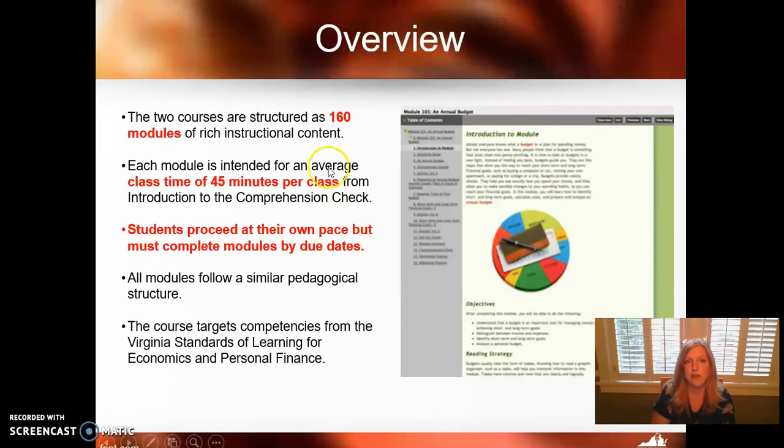The course itself has 160 modules. The modules are each about 45 minutes. Some students are faster, some students may take a little bit more time. You may redo modules, so it may take you 15 or 20 minutes the first time, and you may decide to redo it to improve your score, which may take another 10 or 15 minutes. So it's kind of open. We say on average about 45 minutes per module.